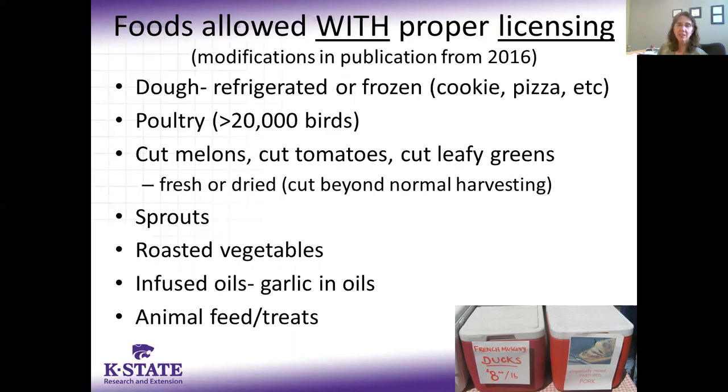This first slide again is going to be just modifications from the publication in 2016, and then after that I'll just list other products that were previously listed in the publication in years past. But first I'm just going to talk about the ones that have changed. So things that we've added this year, again, this is just because we were asked, not that the regulatory status changed, but just that we added to the publication this year.